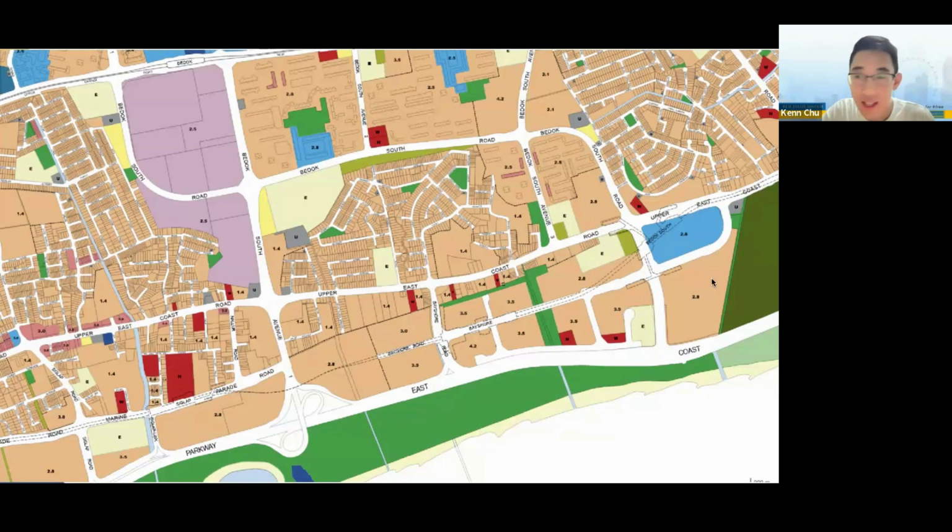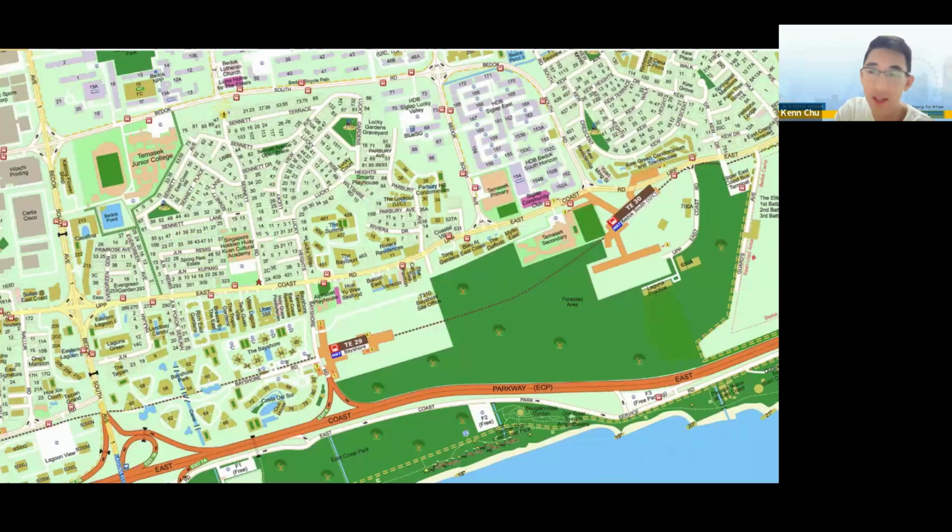Okay, and they are not going to be low-rise buildings. These are like 2.8 plot ratio, 3.5. So the higher the plot ratio, you can think that the higher it can build. Okay, 3.5, 3, 2.8. So these are quite high, quite tall buildings already in future. Okay, so just remember this is going to have more residential here. Currently, this is what it looks like. Forested area, should be very quiet at this moment.